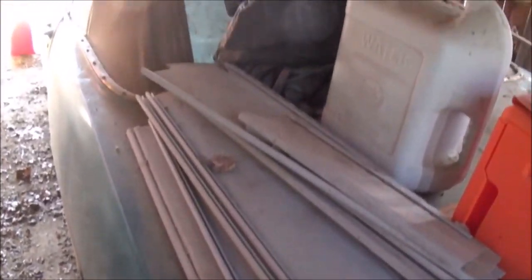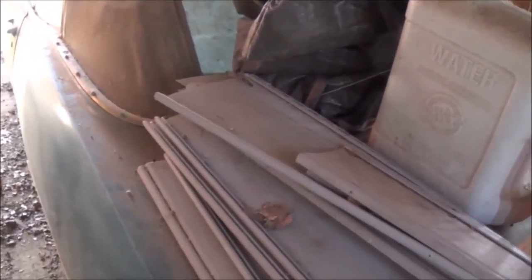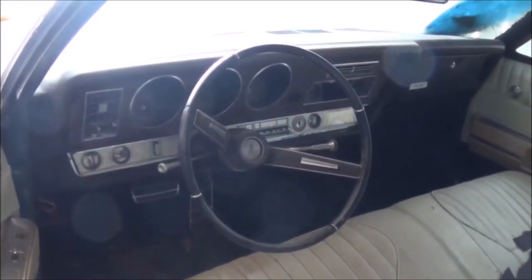What year is this? 69. 69? 98? Olds 458. Olds 98 with a 455? Yep. Bucket seats. I'll work that car.